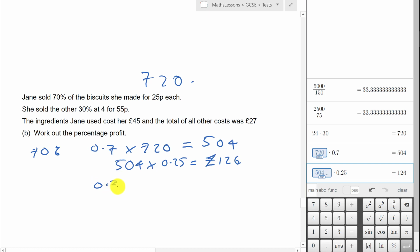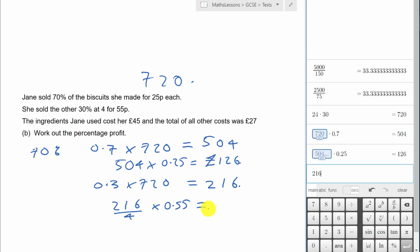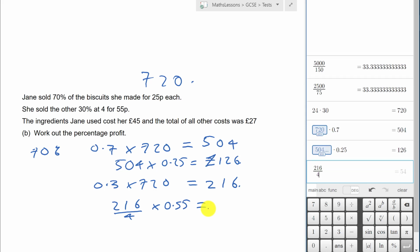And then if we do the 30%, you can either do it using the original amount, so you could just do 504 away from 720, and that would obviously give you 216. Now it's just going to do 4 for 55p. So we need to divide that by 4, and then times by 0.55, because obviously she's only getting 55 pence for every 4. So we've got to divide that by 4 first. So a new line, 216, divide by 4.